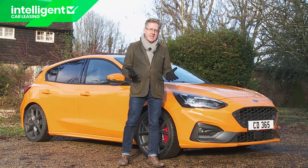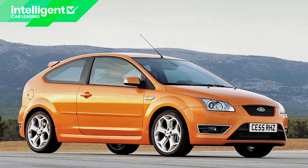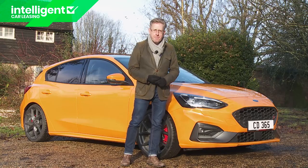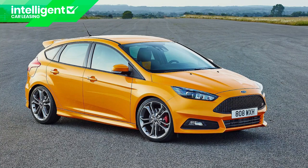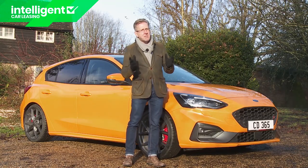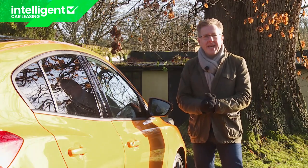The very first Focus ST was the Mark 1 ST170 model of 2002, but the first properly quick one was the Mark II model of 2005. That car was rapid, both in speed and in the way that its 225 PS 2.5-litre turbo engine drained its fuel tank in next to no time. Its replacement, a third generation model launched in 2012, then updated in 2015, was better. It primarily used a 2-litre EcoBoost petrol power plant and handled responsively, but arguably wasn't quite special enough. This, though, we're told, is a Focus ST that is.